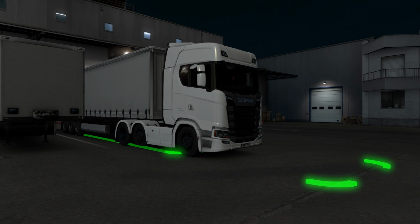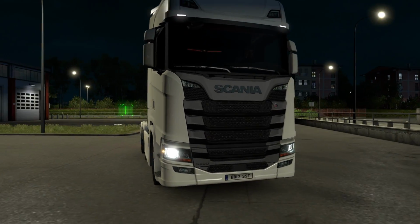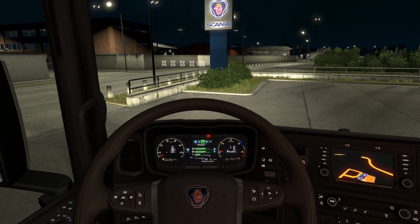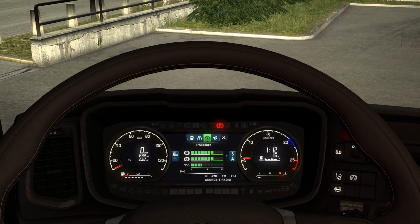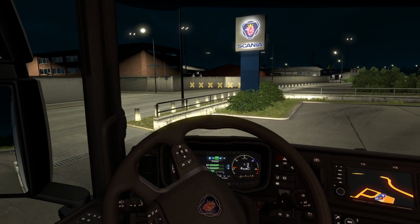But before we go, I'm going to quickly show you the 12 speed in this and the difference. Okay then, so I've quickly swapped out to a 500 horsepower truck. I've got the 12 speed in here, so starting off, you can see it starts off in third, rather than the other one starting off in first. So let's get going. Take the brake off.